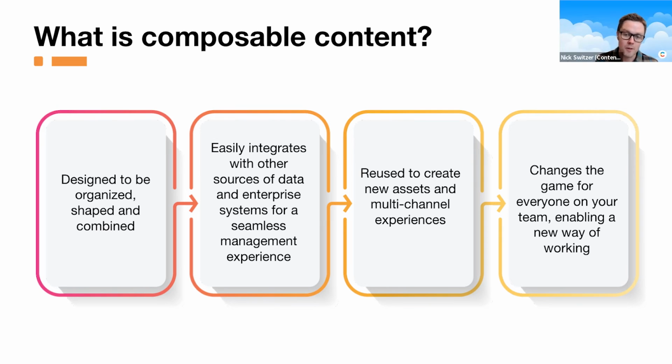Again, I think a big part of our webinar today will be focused on that. And finally, teams need built-in governance and guardrails to make sure the right teams are involved from content creation to delivery. And I think you'll really see a lot of that across both platforms that we're looking into today.